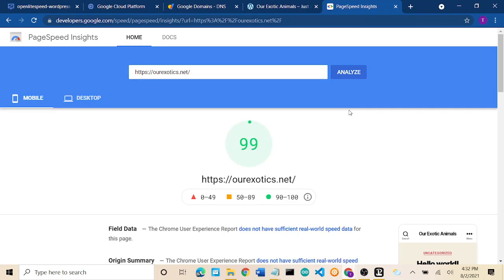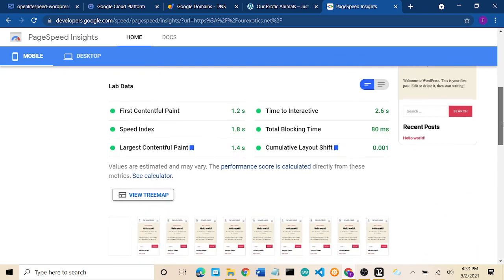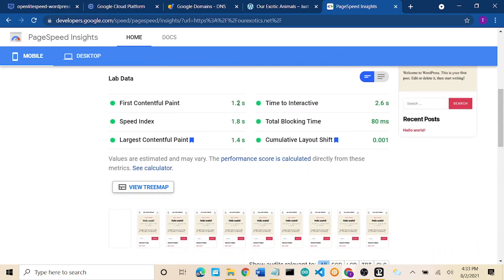If your page takes more than 3 seconds to load, then your bounce rate is going to go high. Your bounce rate is how fast people come in and leave your site. Only look at barely anything if they look at your homepage, but they're going to leave really quick. First content, they're going to see stuff at 1.2 seconds, and time to interact, fully loaded, is 2.6 seconds.